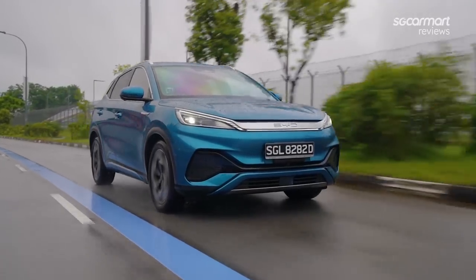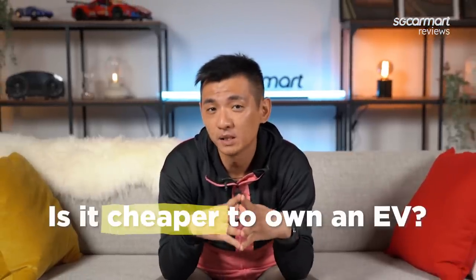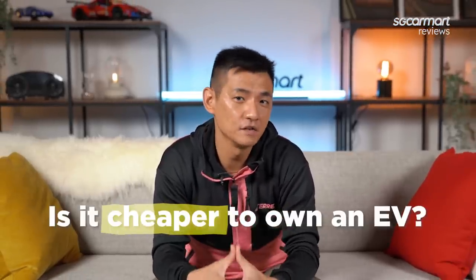So let's talk EVs. You've probably heard from people like us about the benefits of electric vehicles. It's better for the environment. Some people like the way they drive, I do. But perhaps the key benefit of an EV is that it is cheaper to run than a petrol car, the idea being that electricity is cheaper than petrol. However, is it actually cheaper to buy and own an EV?